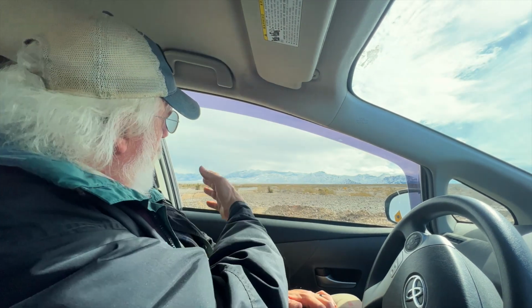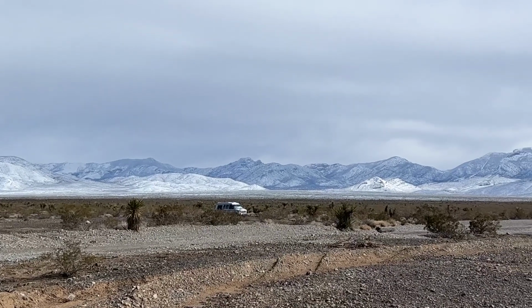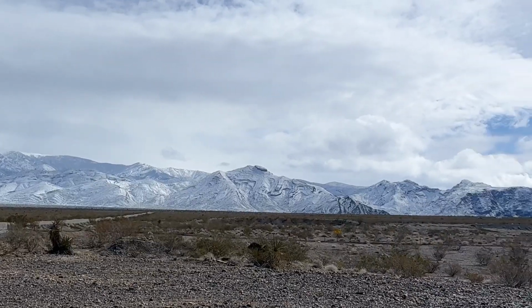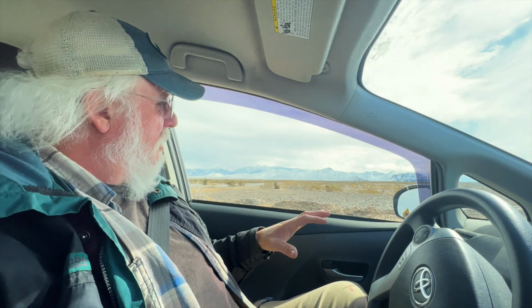So we're up on the east side of Pahrump. Now, these are the Spring Mountains, and Charleston Peak is sort of hidden in the snow and the clouds up there. Charleston Peak is over 12,000 feet elevation. Pahrump is roughly 2,700 feet. So quite a difference in elevation. Anyways, Charleston Peak has snow on it a lot of the winter and even into the fall and spring. It's really pretty when it does.